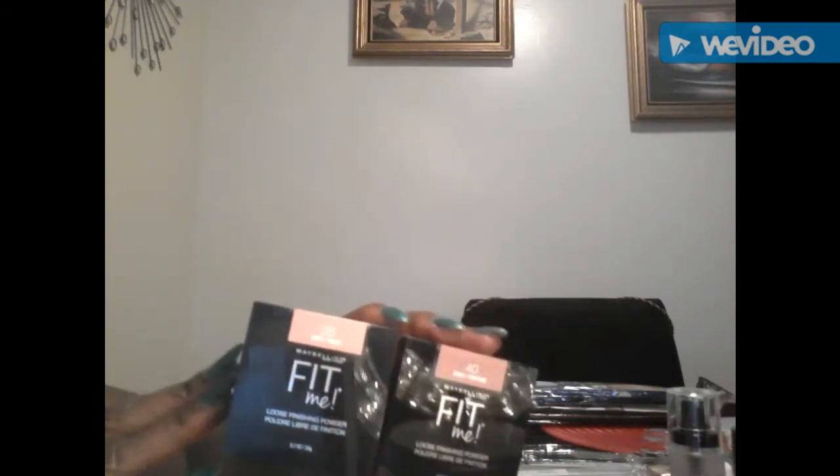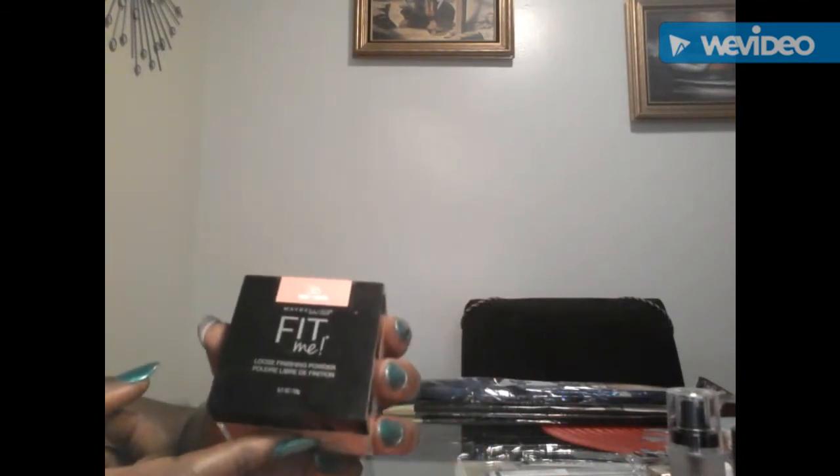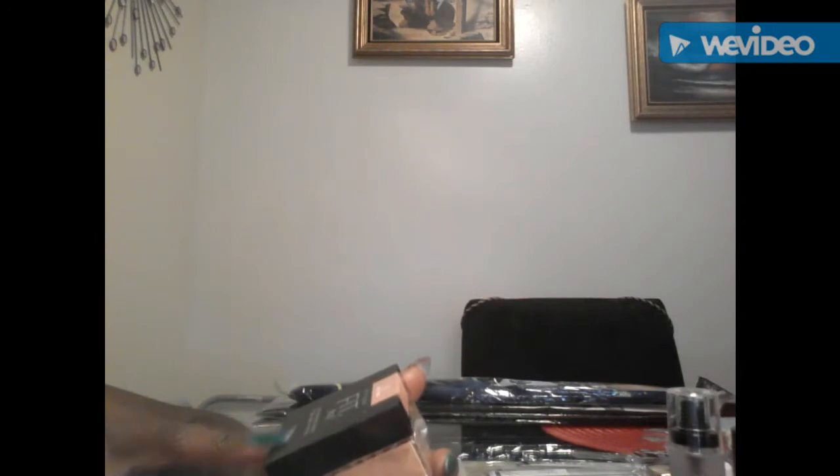Okay, guys, I did find the powders. I only got two of them. I don't know how many they have in these. I did wear this one for the holiday. Loved it, guys. Love it. This is a dirty 35 deep. This is in deep. It's a loose finishing powder. Yes, you can set your under eye with it. Everything. I'm just going to put it right here. Just rub it in right there so you guys can see that.